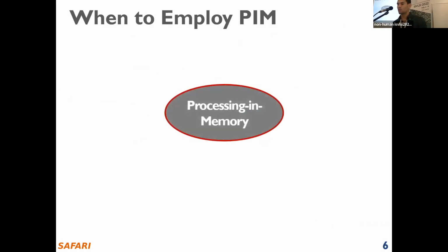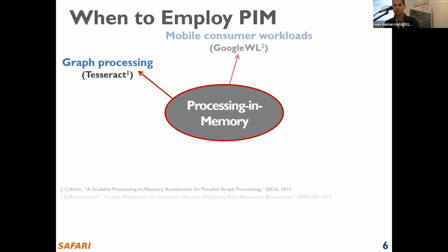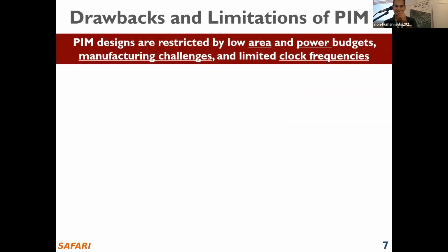So when should we employ processing in memory, right? For which application? Many prior works have shown how to employ processing in memory for graph processing, mobile workloads, neural networks, DNA sequencing, databases, time series analysis, and many, many others. However, there is a common limitation of prior work, or a pitfall that prior work can give the impression of.